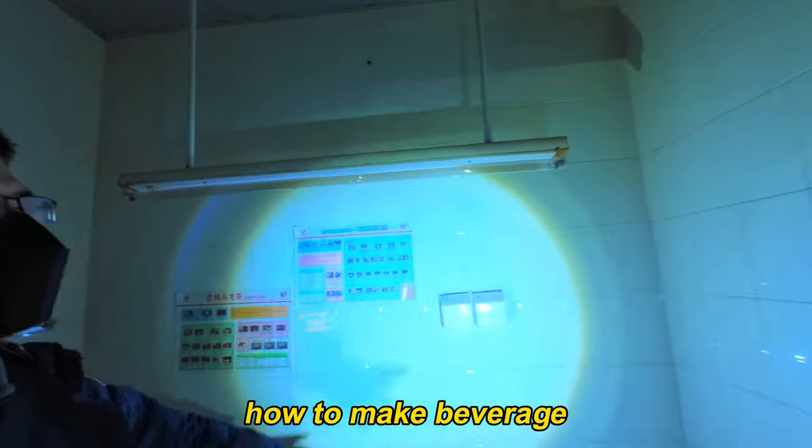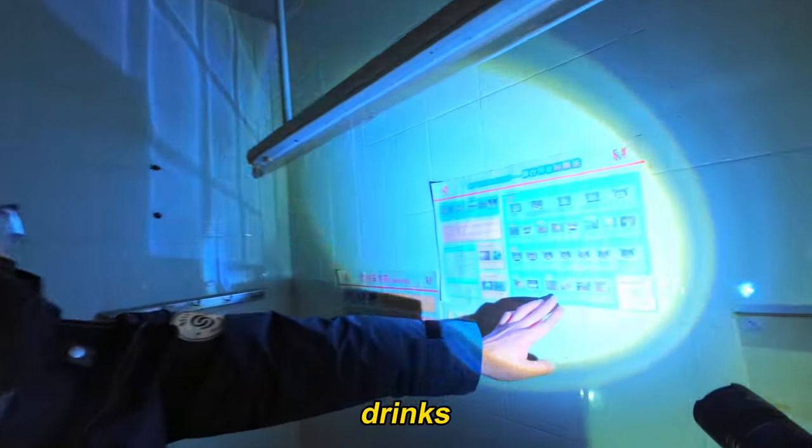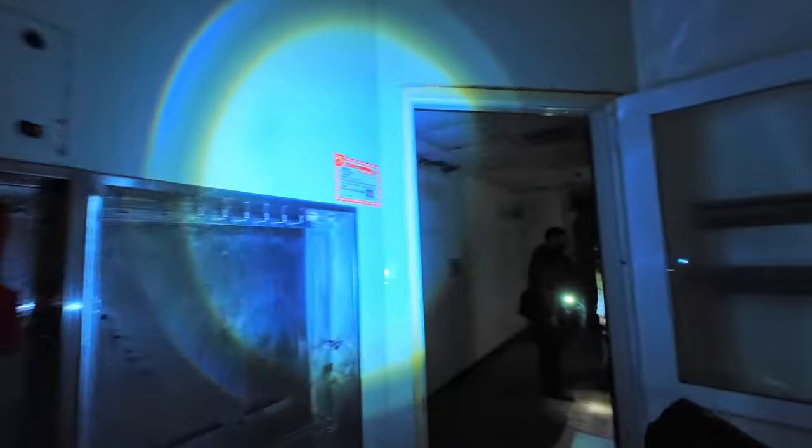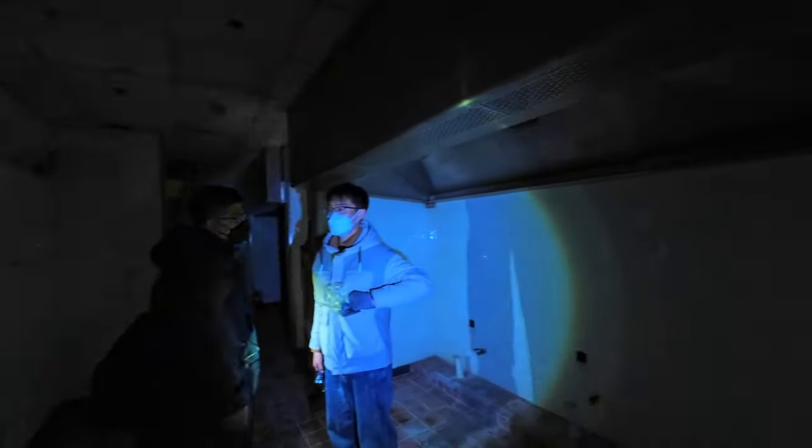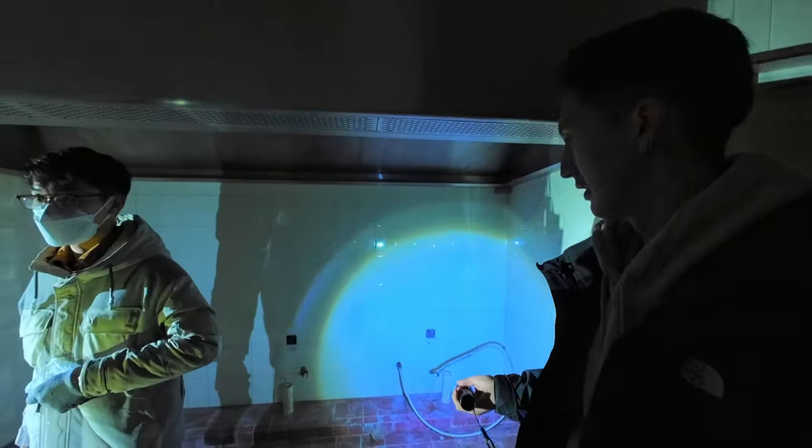Wow, look at this. How to make beverages, how to make drinks. The drinks, everything you need. It tells you what to do. Cut the lemons, the drinks. Even here, how to prepare the chicken. So it's stealing Colonel Sanders' recipe tonight. The magic ingredient for KFC. Wow, this must have been the area for the deep fryers, the chips.